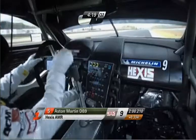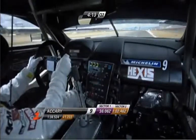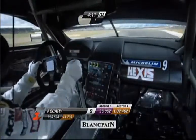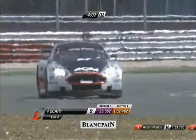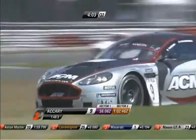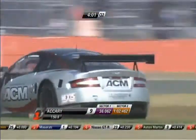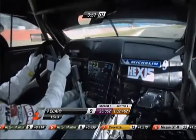Here comes Thomas Ackery on a quick lap in the Hexis Aston Martin. He's done a fine job, Thomas. He has a fair amount of experience in GT3, but now he's making his debut in the GT1 cars. He's 22 years old from Annecy in France, and to get up amongst the top 5 in this sort of competition is a fine effort.